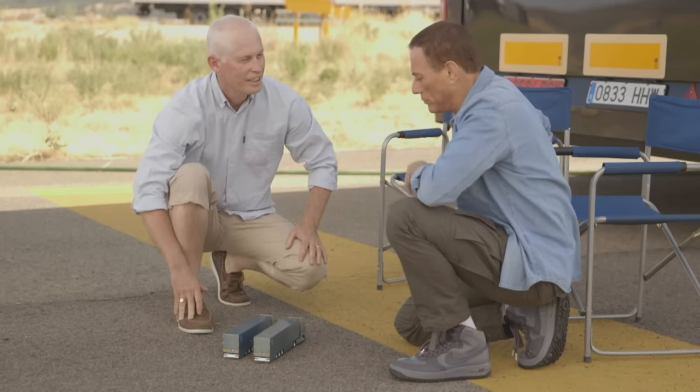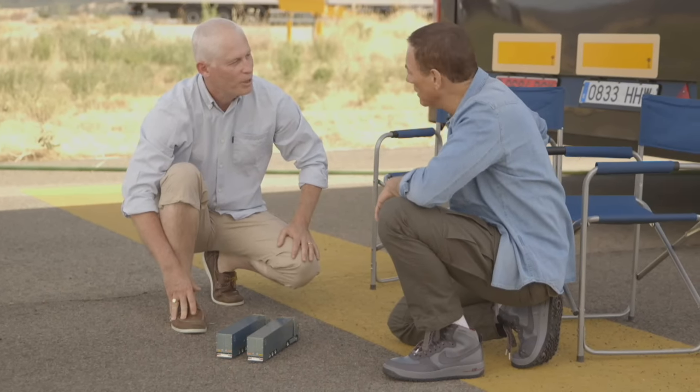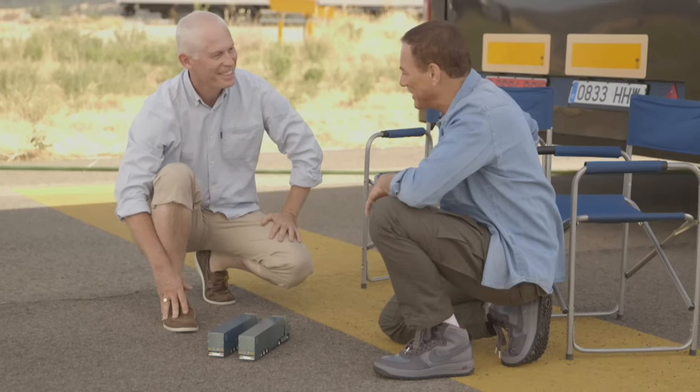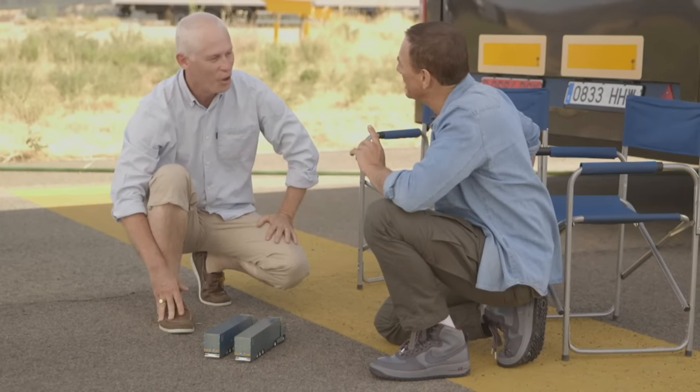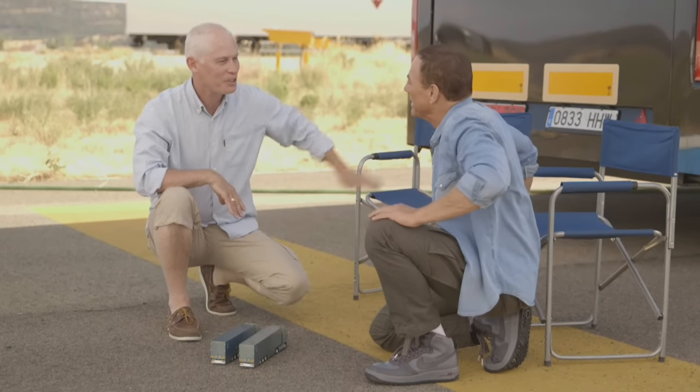Okay, I would love to drive one of those big trucks. No problem, I can arrange it. We have a truck over here, so you're welcome to try it. Okay, it'll be great. Not in traffic, huh? No. We will try it out here on the airfield. Plenty of space, no danger.